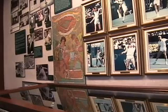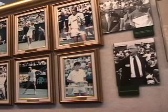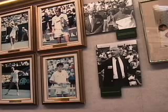So if you have a chance to come out here to the event, stop by the museum. It's right by one of the entrance gates. Again, it's free, and you can take a look at some of the great tennis history that has been here in the greater Cincinnati area over the last century plus.